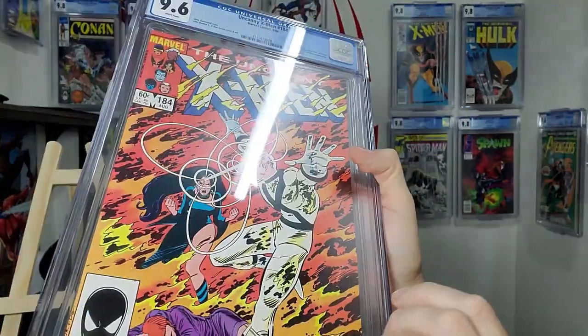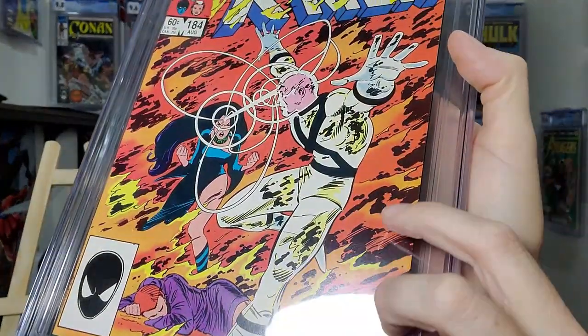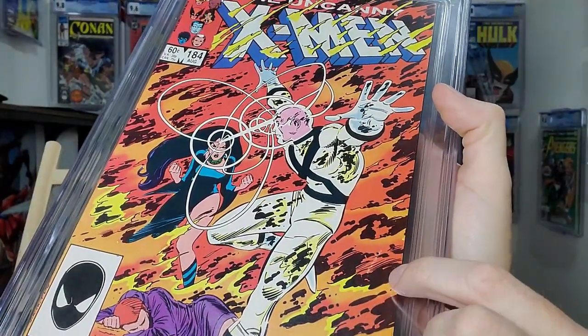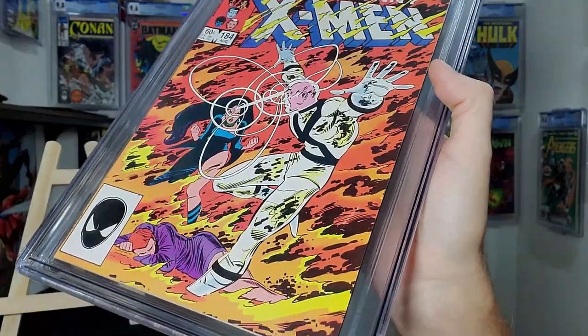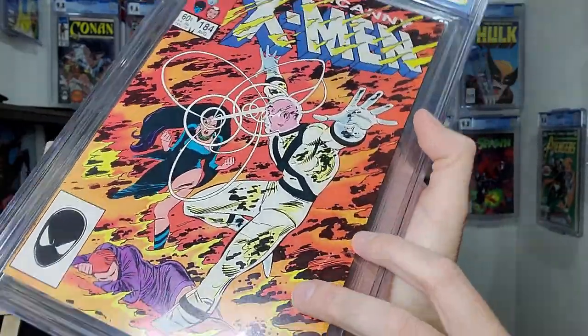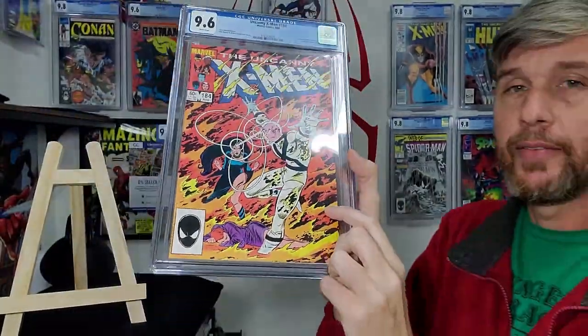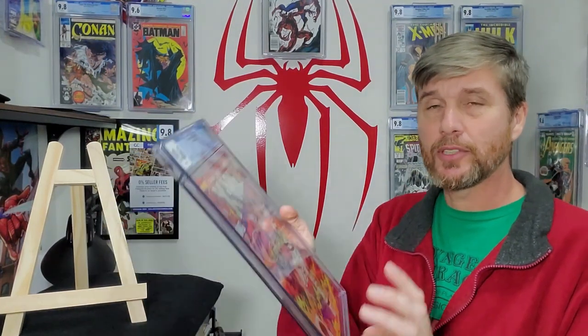And if you were to call this a tape pull or color rub, whatever you would call that, if you were to count that as that kind of defect, you would have to give this a 9.0 or something, right? Because that's pretty significant looking. And it does detract from the book, but hey, if it was done in production, why is it counting against the grade here? But very interesting, a couple 9.6s in the submission.